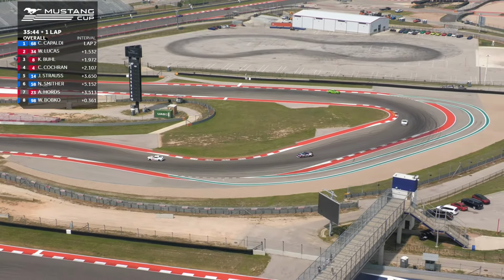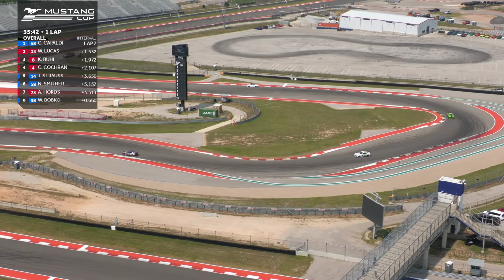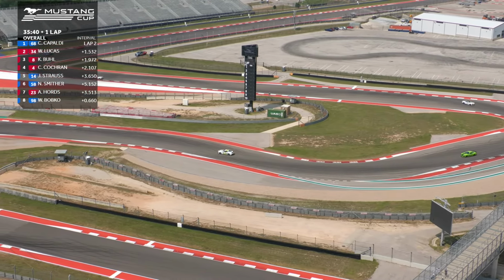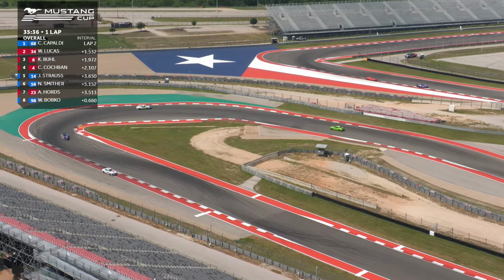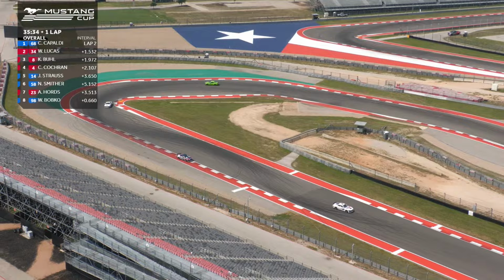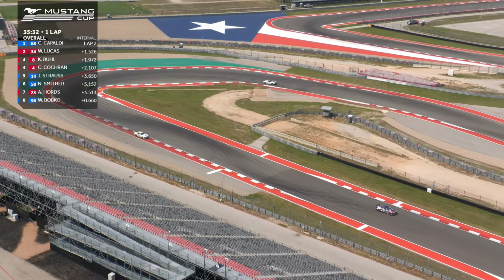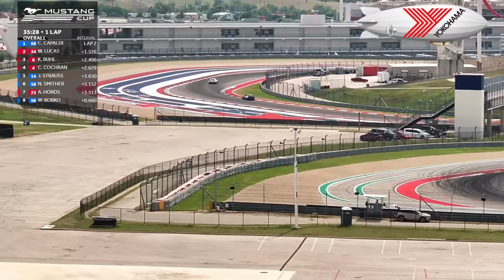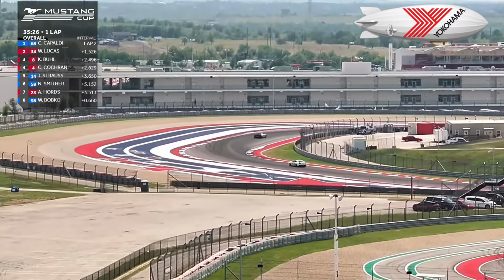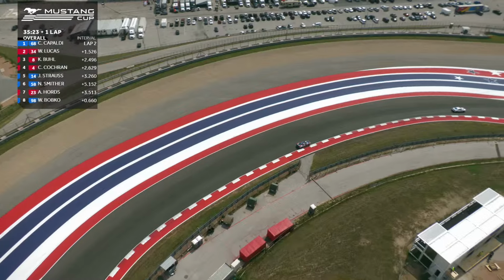So we see our top 4 work their way into the stadium section. I'm keeping an eye on that timing tower because it seems like Andrew Hordes and Walter Bobko have been quite close back there for 7th place. Hordes will be one to watch out for. We saw so much improvement over the course of the first weekend from Andrew, just finding incredible pace.